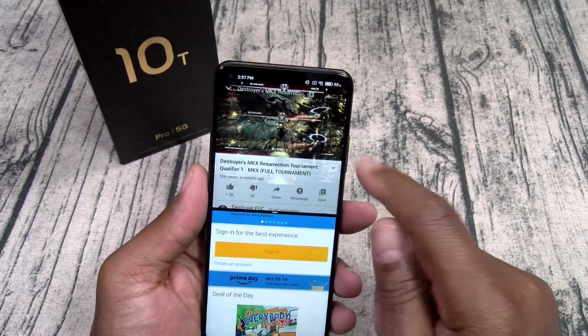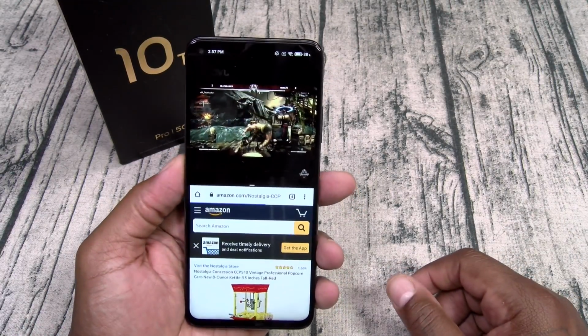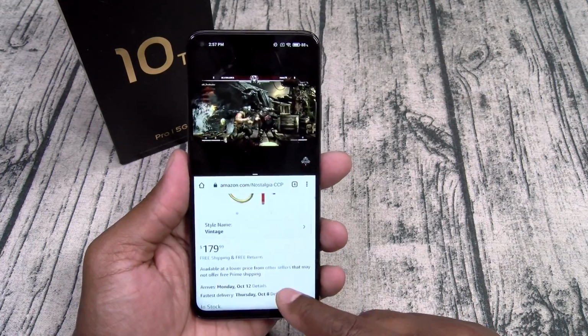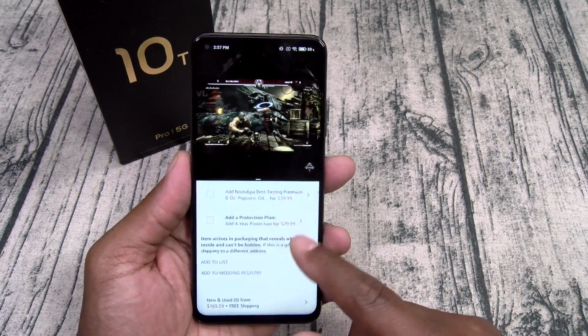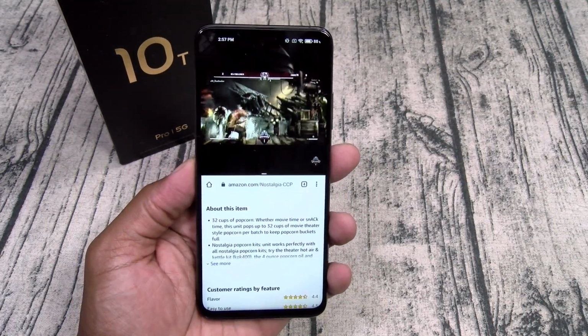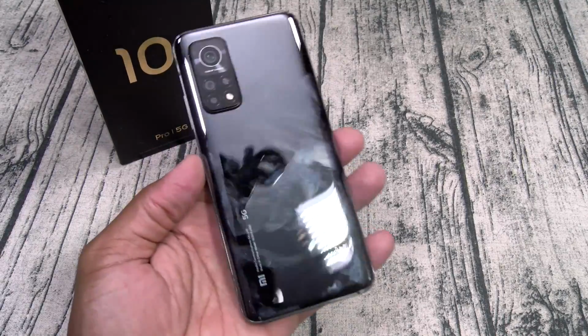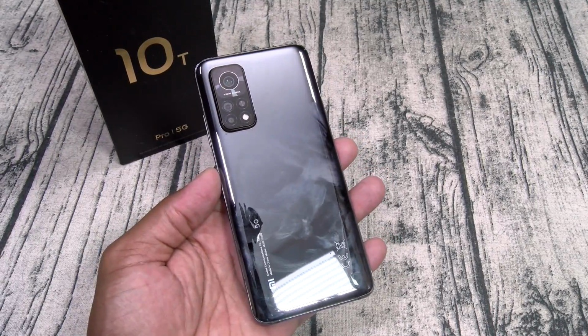Okay, so watching the video. Let's check on this popcorn machine. I'm thinking about to cop one of these. This is how multitasking works. I can read the reviews of the popcorn machine, watch YouTube at the same time. All right, so this phone passes the RDA test with flying colors.